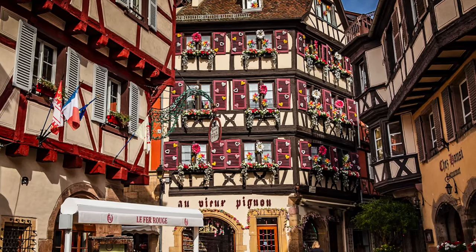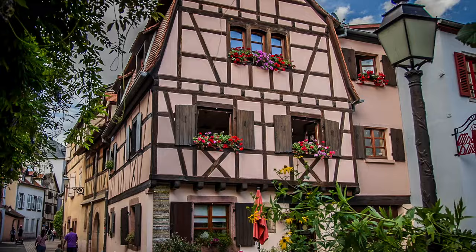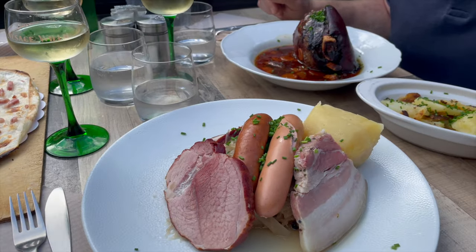Welcome to Colmar in the beautiful Alsace region of France, right here on the border with Germany. And this town looks like it came straight out of a storybook with its beautiful half-timbered houses and its charming canals. You'd be forgiven if you thought you're in the middle of a Brothers Grimm fairy tale. So we're going to explore the cuisine and the charming architecture. Let's go.